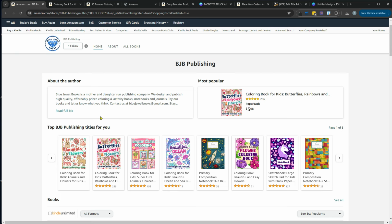With Author Central accounts, a shopper has the option to follow your brand as well. If they click this follow button here, Amazon will send them emails every time a new book under that pen name is released, and they will notify them of pre-releases. That is free marketing on behalf of Amazon.